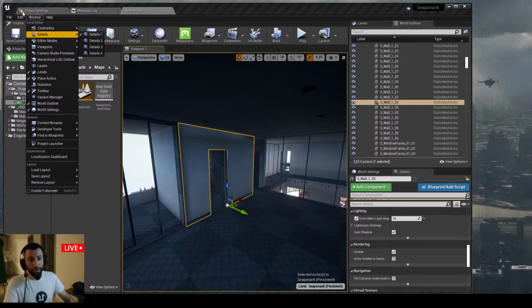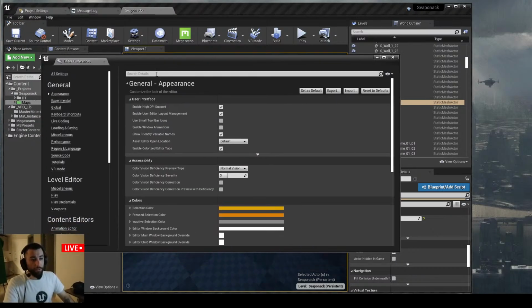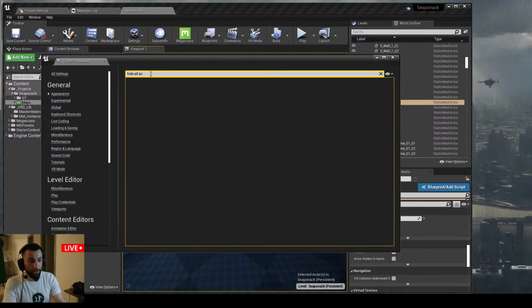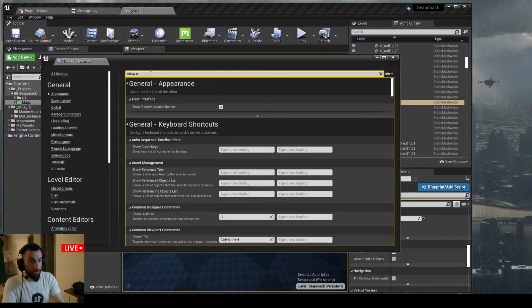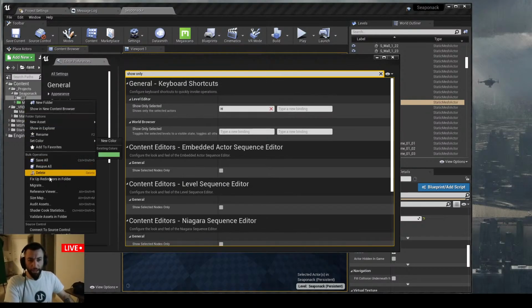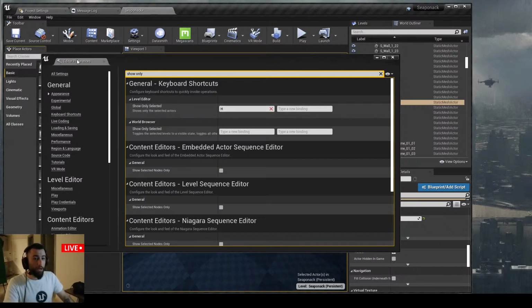You do that by going to Edit, Editor Preferences, and in the search, type hide all actors, show only selected. You search for any command you like to set a shortcut to, almost any command. You search for it in the editor preferences under the keyboard shortcuts, and you can set a shortcut for it from here. I hope this helps.